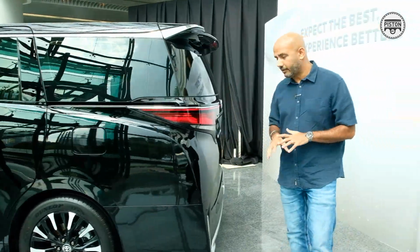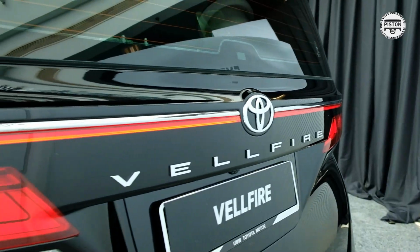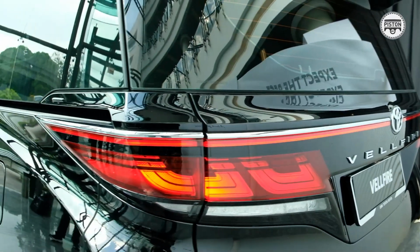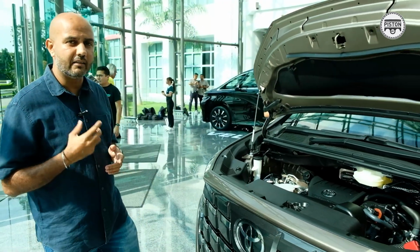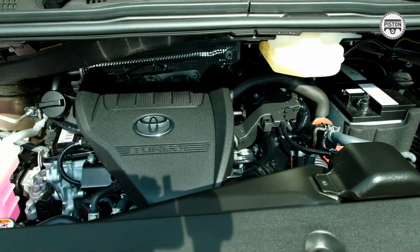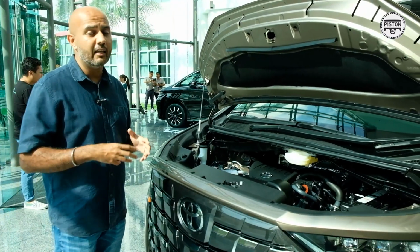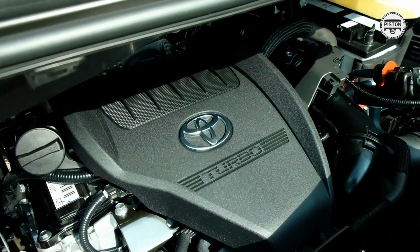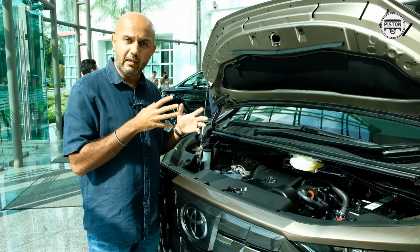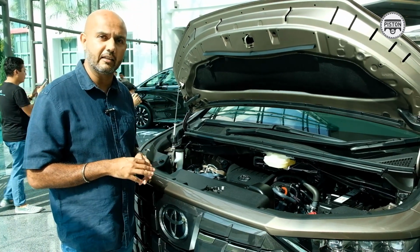And then from the back here, well, this is actually where these two cars, the Alphard and the Vellfire, differ quite significantly. Powering the Alphard is a 2.4-litre turbocharged engine making 275 horsepower and 430 Newton meters of torque, and power is sent to the front wheels through an 8-speed gearbox. Now this is the same engine that is currently powering the latest generation Lexus NX.